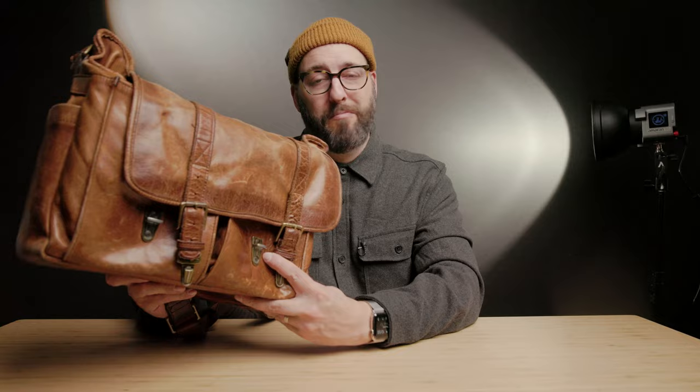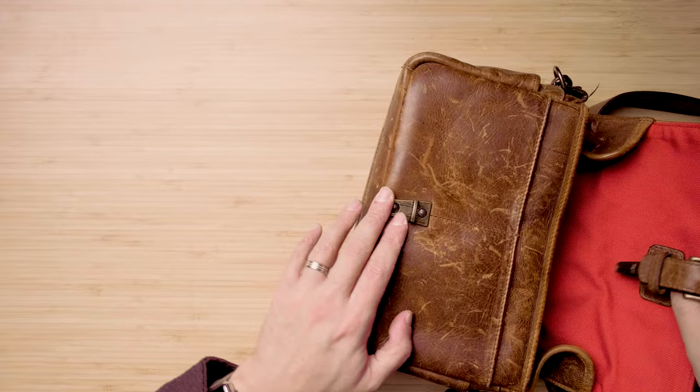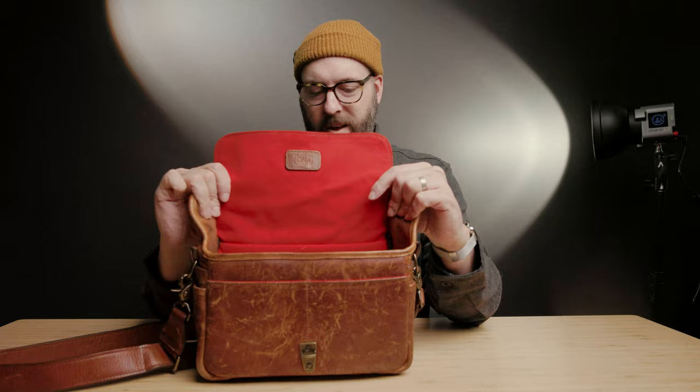This is the leather Bowery. This was a special edition that they did like for Leica. I don't think it was an actual Leica thing because it doesn't have a Leica logo on it. I had the original Bowery, and because I love Leica cameras, Ona offered to send me this one. So the only real difference is that it has this red dot right here. And then the inside, instead of being a gray color, is this red color, which just looks really cool and is kind of a nice little homage to Leica cameras.